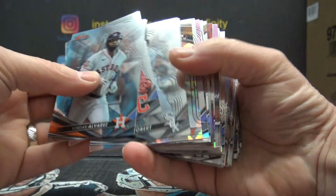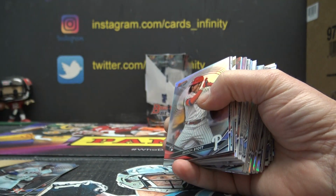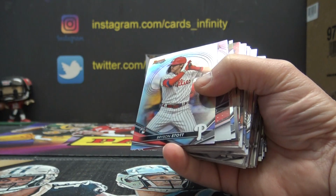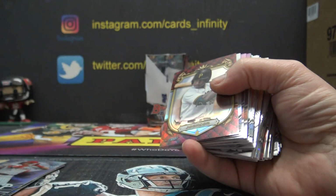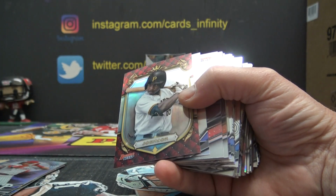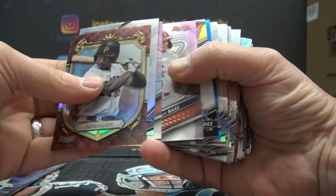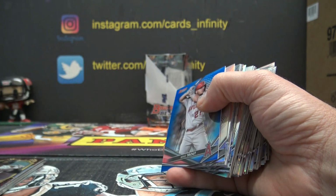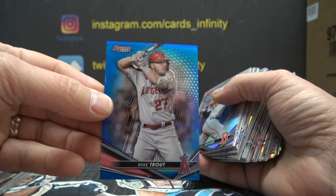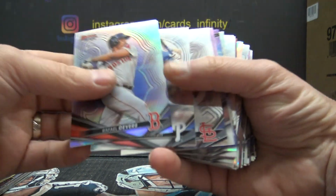Trash bag is filled up. Filled to the brim. Here's a Bobby. Didn't we just get his purple? Now we get the atomic. Actually, yeah, that's fine. Bryson Stott refractor. Bobby Witt again. Wait. That's not gold. Okay. Looks kind of like a gold color. I was like, that's not gold, is it? Yankiel Fernandez, last team bought, got two autographs so far. Here's a Mike Trout blue. 117 of 250.